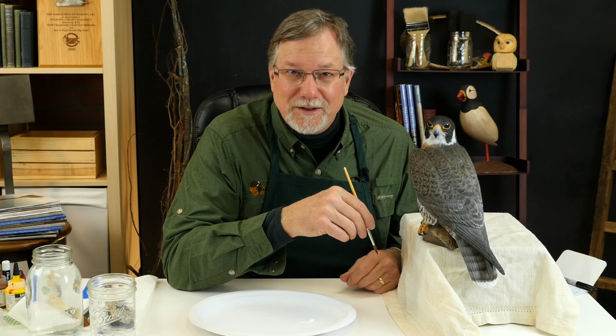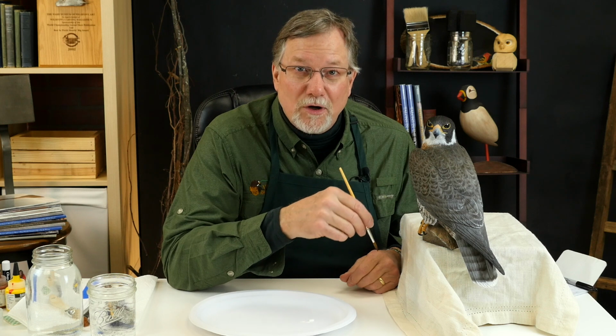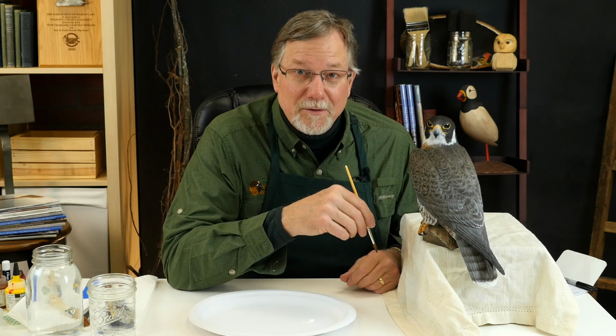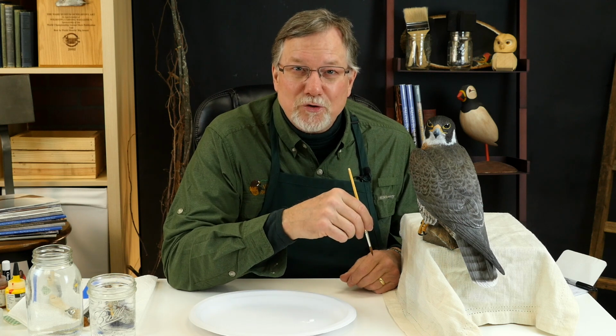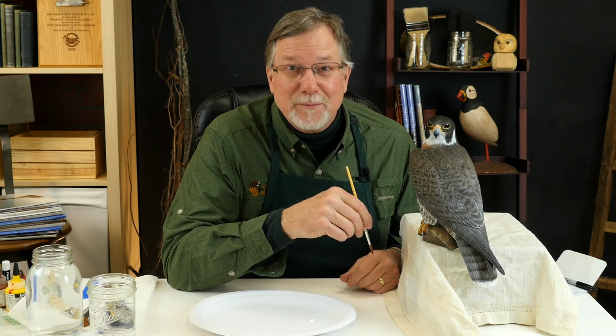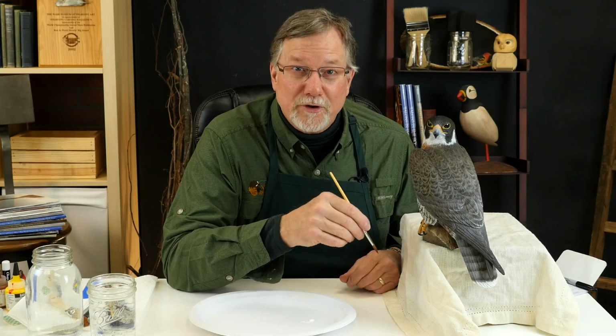But in 1918, the Migratory Bird Act outlawed market gunning, and some of the better bird carvers and decoy carvers began attracting not wild ducks flying overhead, but collectors who were interested in purchasing these beautiful bird carvings, not to hunt over, but to adorn their mantels in their living rooms.